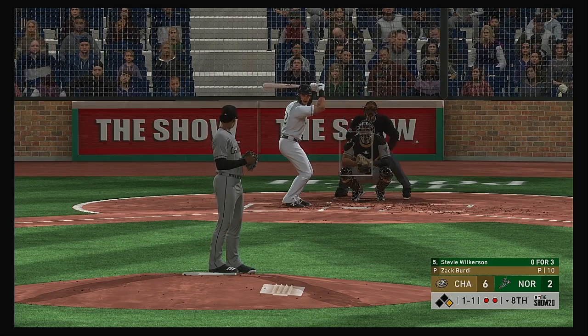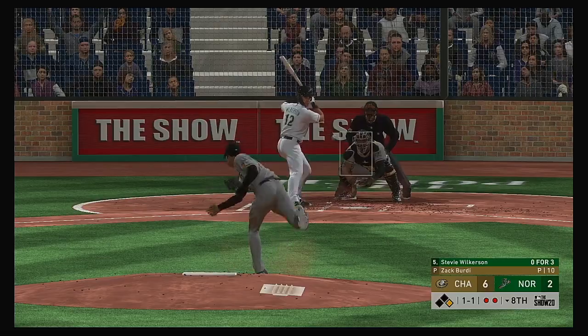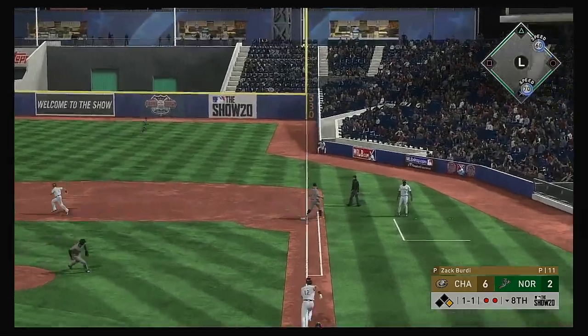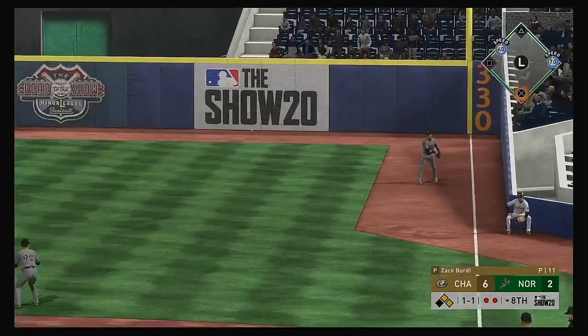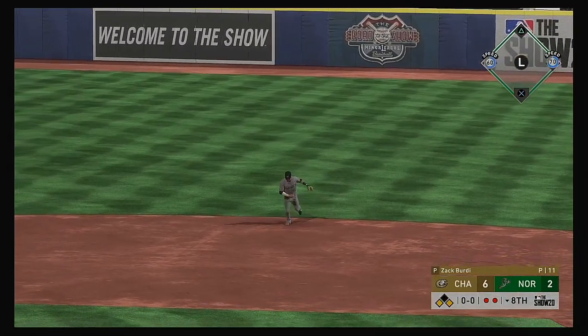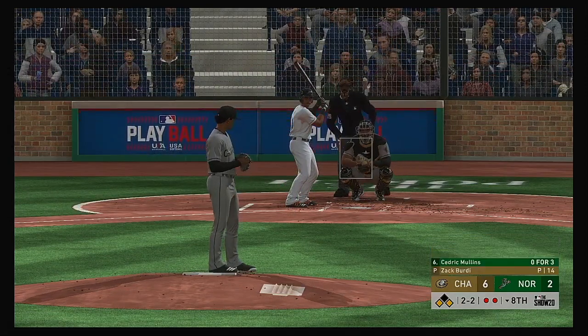Now batting, the second baseman, Stevie Wilkerson. To the plate now, Stevie Wilkerson. Hit down the line at first. And that's a fair ball as it's through into right field. And he'll make it up safely to third, so they're at the corners now with two men out.